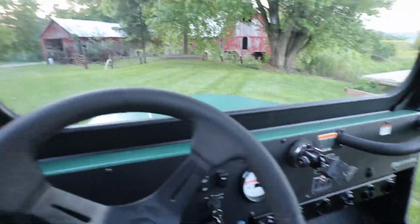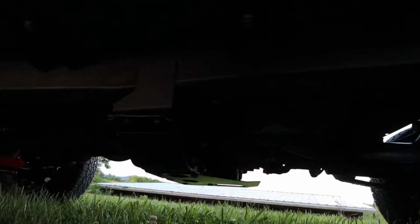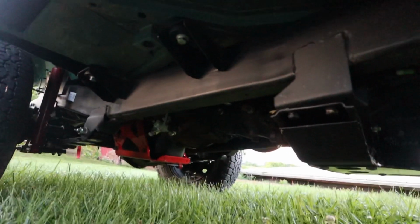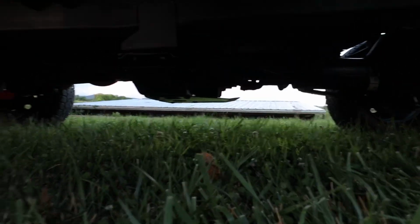So all positives. Look, the frame on these, full box frame, so I like that. Crawl under here and look, and you got, this is a lot more like a vehicle than a side-by-side frame. So to me, it's just a little bit heavier. I like that.